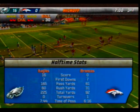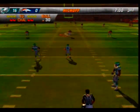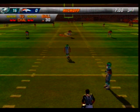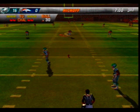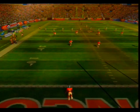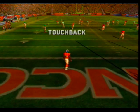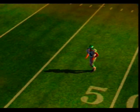We're ready to begin the third quarter of play. Gramatica is just about ready to kick this one away. Good distance. This one is handled by Crockett. Been a rough start to this game, but they still have enough time to turn it around.